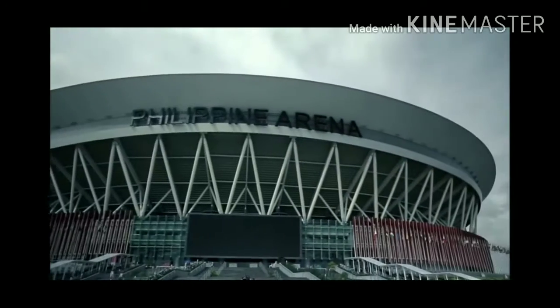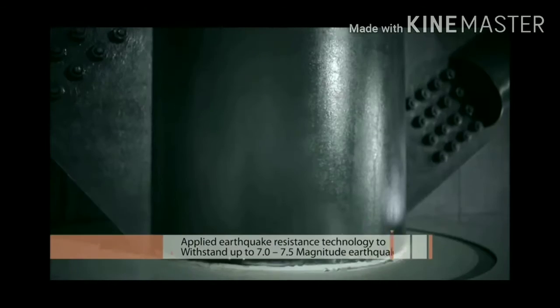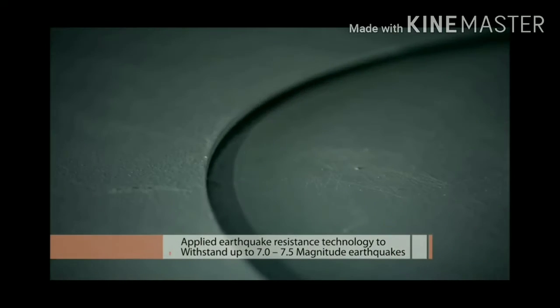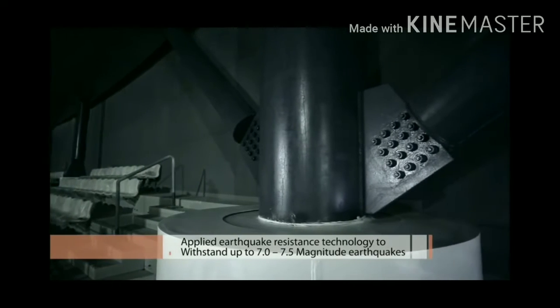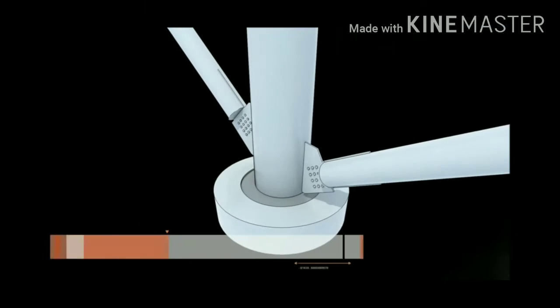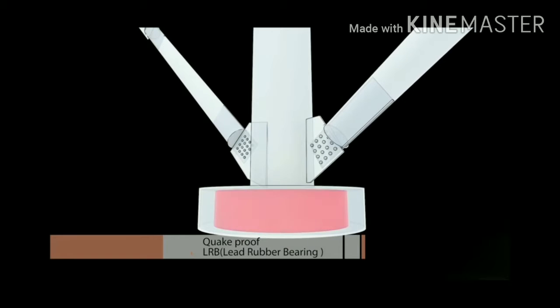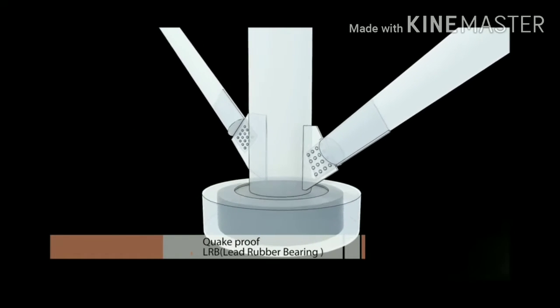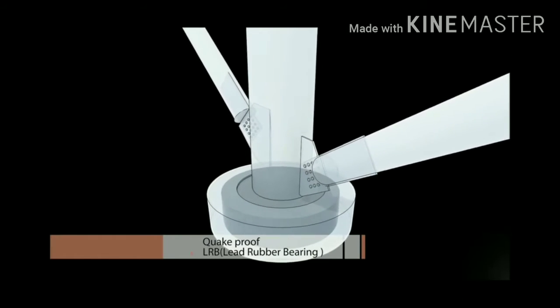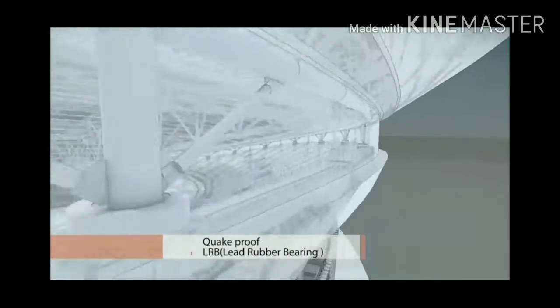The Philippine Arena was designed to withstand any natural disaster and was built applying earthquake resistance technology that can withstand up to a 7.5 magnitude earthquake. LRBs with 400 millimeter displacement were installed in the connecting points between the roof and lower structures so that the roof and other structures can move independently in case of an earthquake. LRBs reduce the member force by 5 to 6 times.